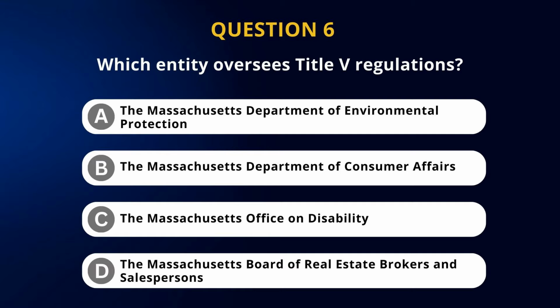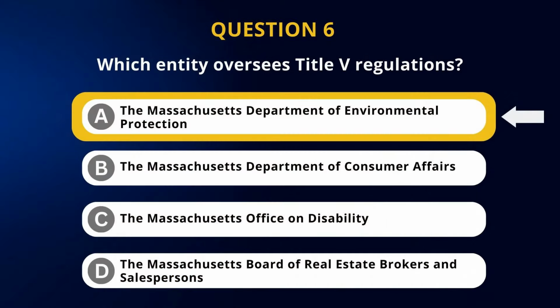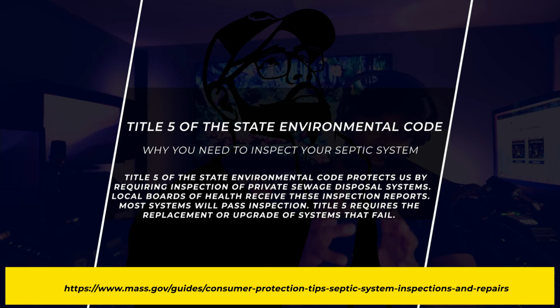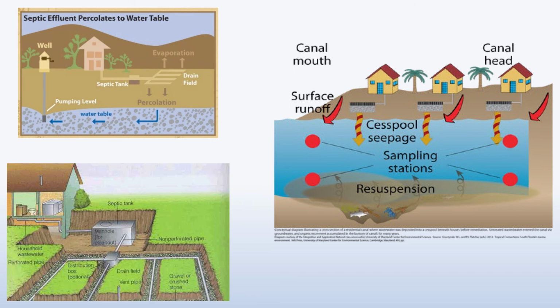And the answer is letter A, the Massachusetts Department of Environmental Protection, or we sometimes just call them the DEP. So Title V, for my students, you learn about it in my course. Title V is all about septic and cesspool inspections and requirements to change them, requirements for inspections, and so on. Right? So, the Title V is that here in Massachusetts. Now, who oversees that is the Department of Environmental Protection.